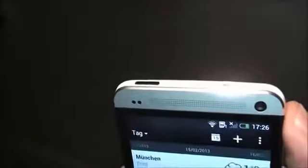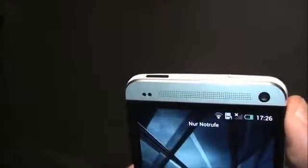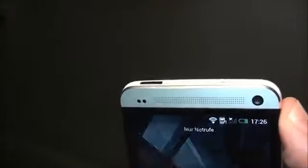Let's take a quick look around. Another thing, this is the IR blaster. It's not only the on and off button, but it's actually red and transparent. So there's an IR blaster integrated into the power button, which you can use to control any TV or stereo system or whatever. You can control the normal remote control with the phone. They have a special app for that. Next to the IR blaster or power button, we have the headphone jack. On the right, we have a volume rocker made of aluminum. And on the bottom, there's a tiny mic right there and the USB port.